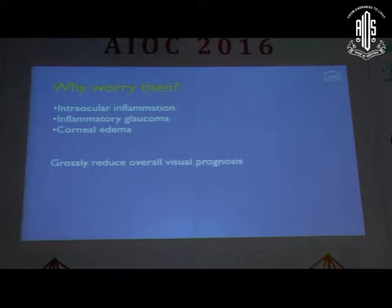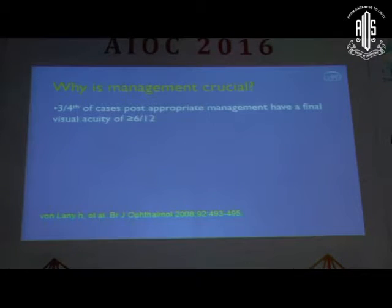The worry is that once we have a situation of a dropped nucleus, there is exacerbation of intraocular inflammation. One can get inflammatory glaucoma and obvious increase in corneal edema, all of which grossly reduce the overall visual prognosis. So why is the management crucial? Because if managed well and managed in time, a lot of these patients would ideally do really well.